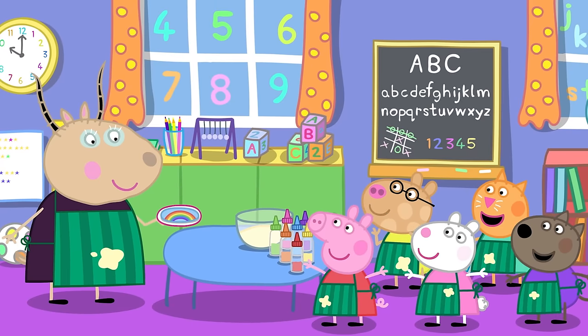Which shoes do you like, George? Shoes! Those are bowling shoes. George loves to go bowling. And he loves bowling shoes. Are you sure you want those shoes, George? Shoes! Those are tap dancing shoes. They're very noisy! George loves to make lots of noise. Maybe too noisy.